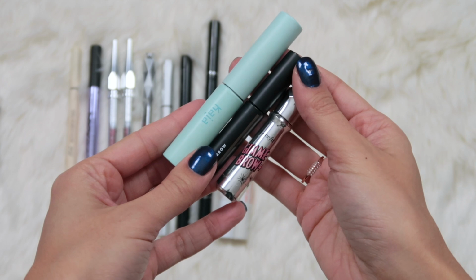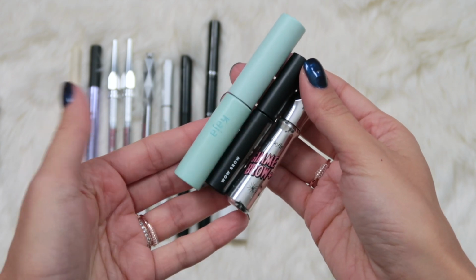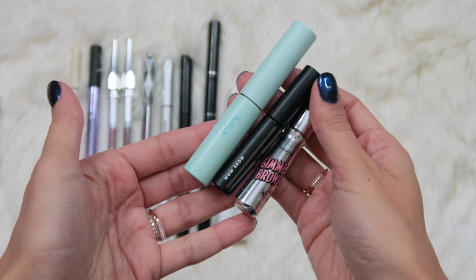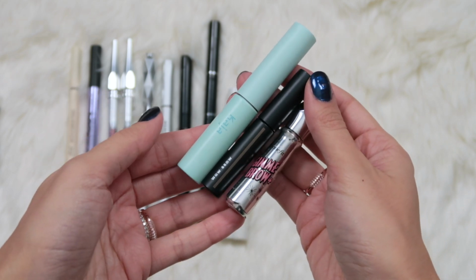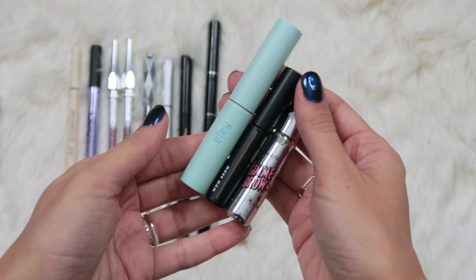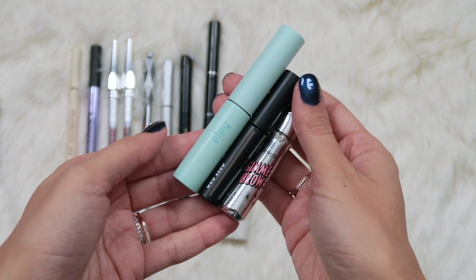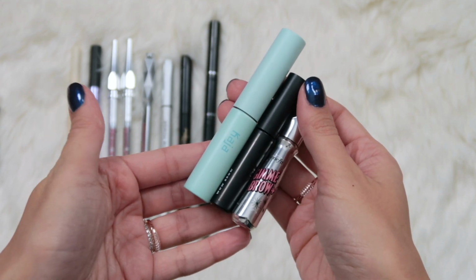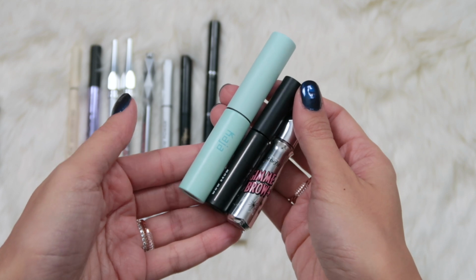I found what I really like doing is going through my brows with one of these first and then going in with a pencil and filling in any sparse areas, because all 3 of these products do give me a little bit of color in addition to grooming my brow hairs into place. So they kind of can fill in some sparse areas pretty naturally, and then I can just use the pencil to touch up and it looks more natural than just filling in with a pencil all by itself.